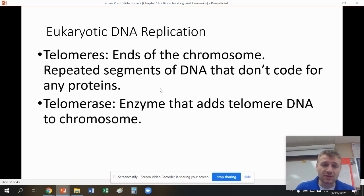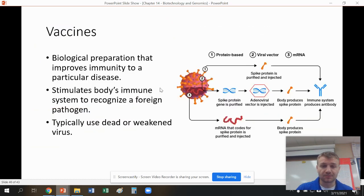Telomeres. These are the ends of the chromosomes where the DNA is repeated. It's kind of like the aglets of your shoes. It protects the innermost, most important parts of your DNA. Whenever your cells replicate, they shave off the ends. And so we see a trend of people with longer telomeres living longer and people with shorter telomeres having more genetic problems.